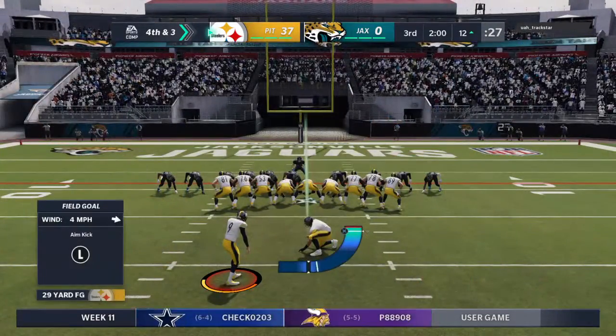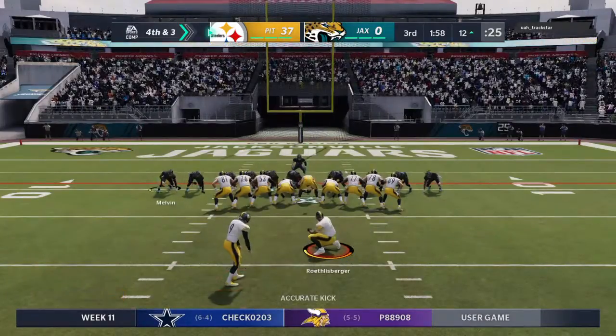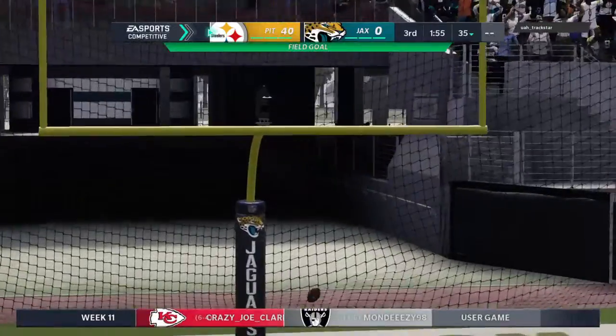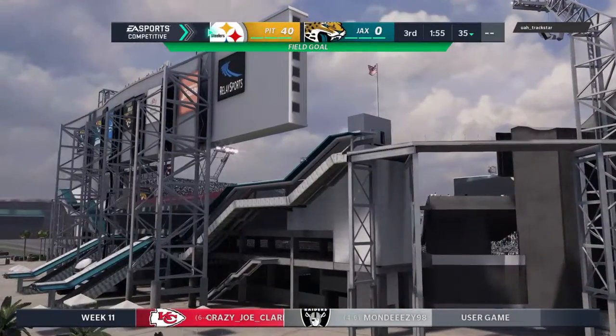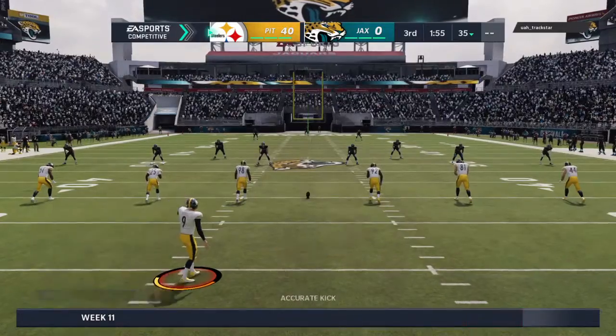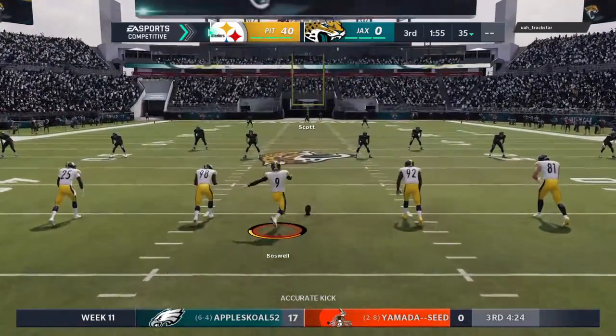Well, you certainly have to give a little credit here because they're playing this game now at their pace. This is ball control football, sustained runs, taking their time, and making it work. So put another 3 on the board. All things considered, a good opening drive to begin the 3rd quarter.